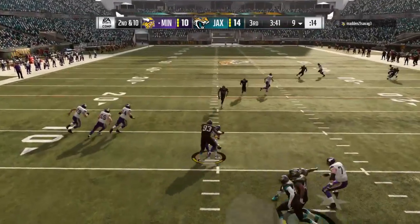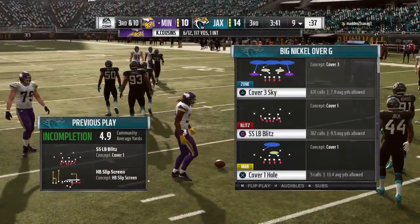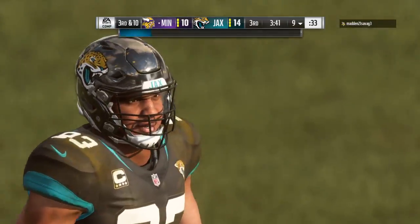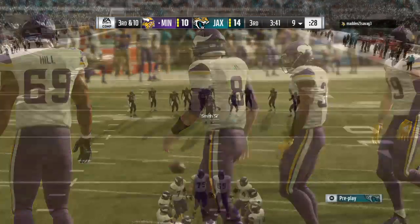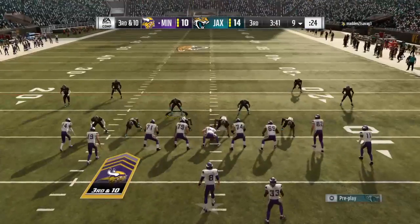Throwing, Cousins. And incomplete there. A nice hit jars the ball free and brings up third down. The beauty of being able to play a zone defense is that you can sit back and see the ball coming out of the quarterback's hands. Guess what? It creates a lot of confusion, kind of a muddle in the middle of the field where you can go make a play on the football.